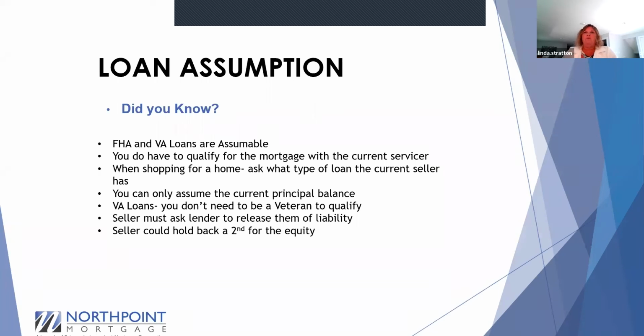Now, where it's going to get a little bit tricky is, let's say they have a loan that's a little bit older and they've paid the house down a lot, or it's worth a lot more, then obviously that equity is not assumable. It is only the mortgage, what is left. And it's the current rate of whatever the seller has on that house.